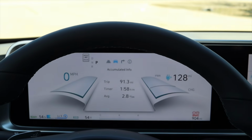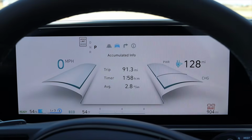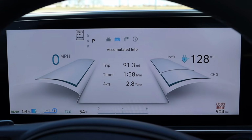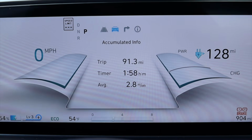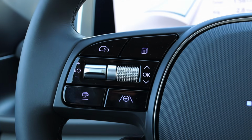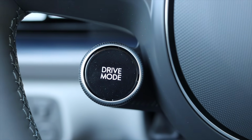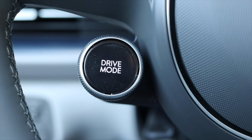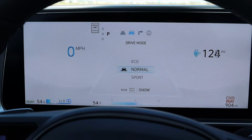Well, in front of me, I have a completely digital gauge cluster. I like the layout of this. It's pretty simple and easy to read. It's a little bit funky with its curved shapes and sort of tachometer and power gauge and things like that, but overall, it's good. On the steering wheel, on the left, we have our adaptive cruise control, as well as our page icons and our drive mode for Eco, Sport, and Normal, and that range test that we talked about earlier was done all in Eco and not Normal or Sport.